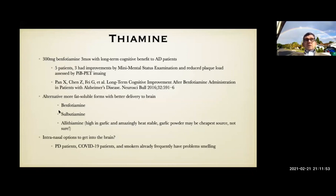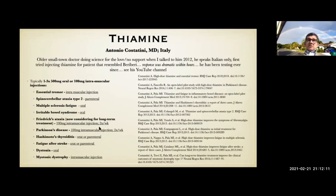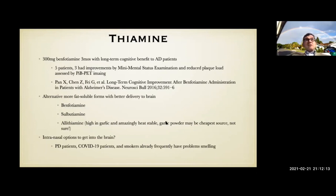These are the alternative forms of thiamine. This form is actually very stable, heat stable. Thiamine is known as the heat labile vitamin. It's the one that has the vitamin taste because of that heat labile sulfur. And allithiamine is present in garlic. And so maybe dried garlic powder may be tremendously beneficial.